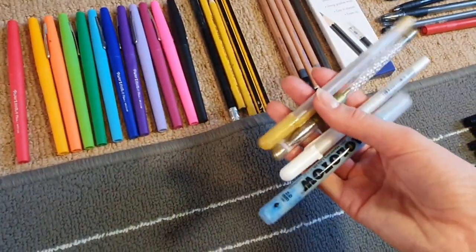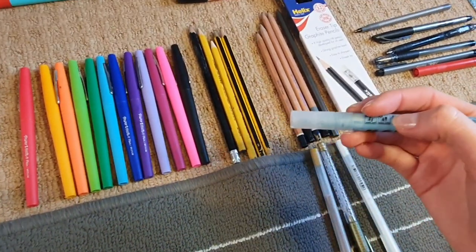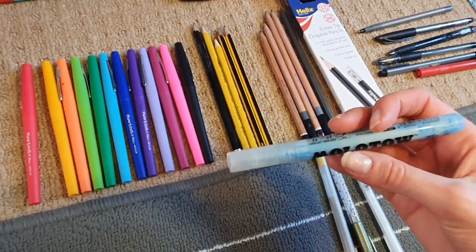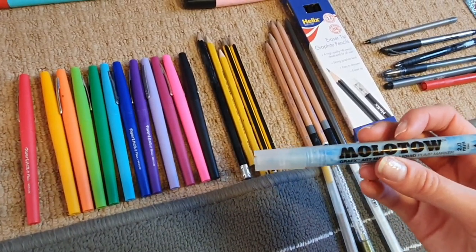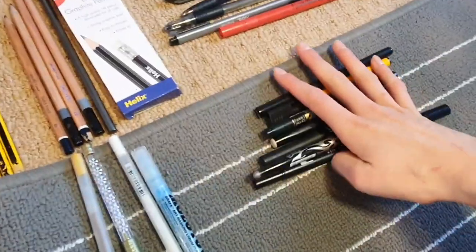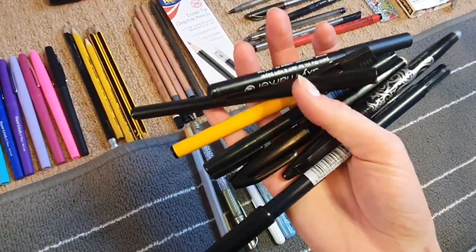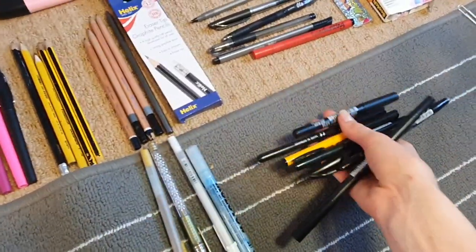I've got some gel pens, gold, white, and then this is write something and then you can paint over it and then peel it off. So if you're doing like a quote and then do watercolors on top, that's kind of like what I used to use it for. These are like my fancier black pens, like brush pens, gel pens sort of thing.